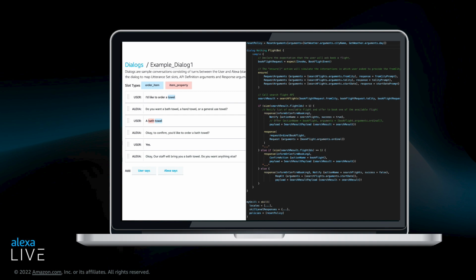The first is a graphical experience in the developer console, which may look familiar to many of you. The second is an experience in your development environment of choice using a language called Alexa Conversations Description Language, often called ACDL. We launched the graphical experience to public beta at Alexa Live in 2020 and to general availability last spring. And we announced the public beta of ACDL a year ago at Alexa Live.